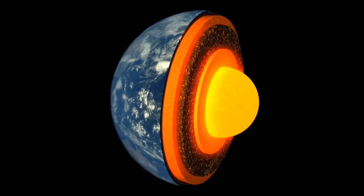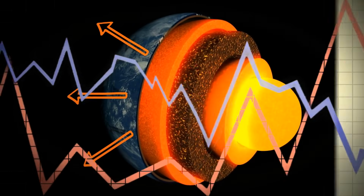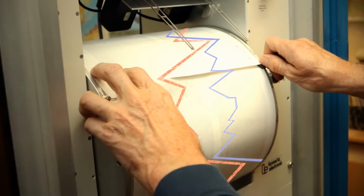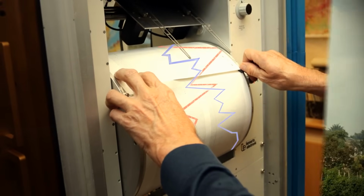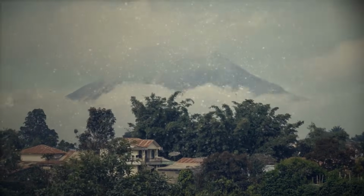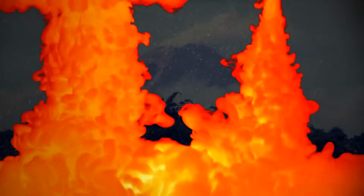Then, the magma starts building up. With more and more pressure, it's planning to make its great escape. It's hard to notice this happening if you don't have the proper equipment. Good thing scientists do, and they've got us covered. The volcano becomes more active by the minute. Ash starts coming out and spreading in the air, creating ominous clouds that turn day to night. With the magma building up, an eruption is imminent.